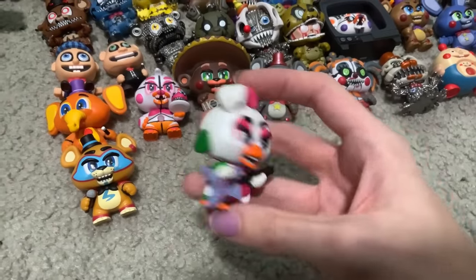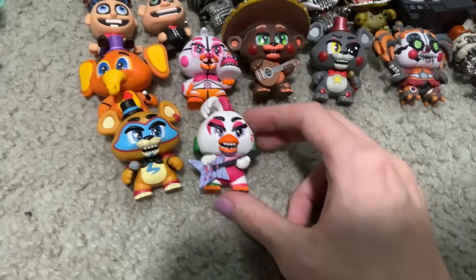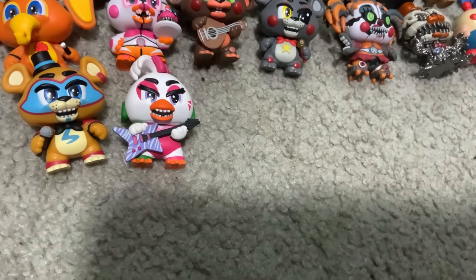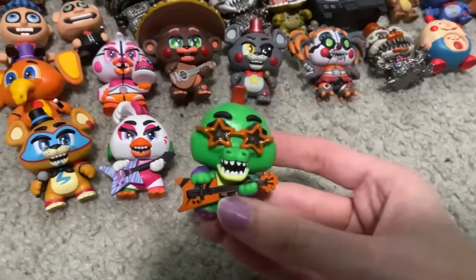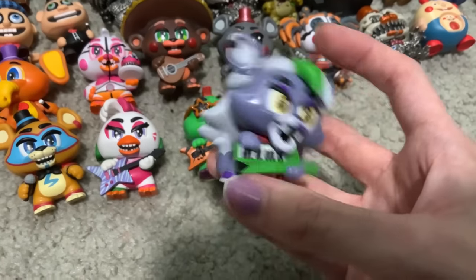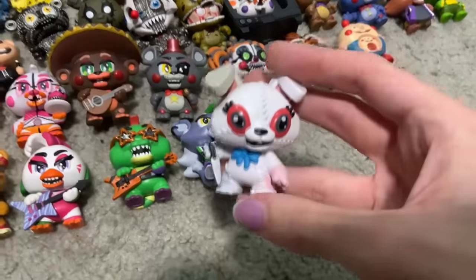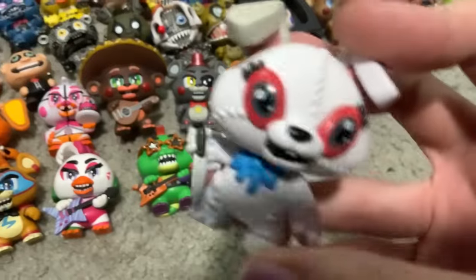Here's Glamrock Chica. I think all these managed to actually stay pretty consistent to the real designs, considering that one, they bothered to detail them more, and two, they're tiny and stylized anyway, so they don't really distract that much. Here's Monty. Some of the colors are off. There's definitely some things off, like Roxy doesn't have her face paint, but, you know, it's good enough. They're good enough for what they are, for being these little toys. And Vanny, with a knife! Even though she's not allowed to have a knife anymore and has to have a pizza cutter.